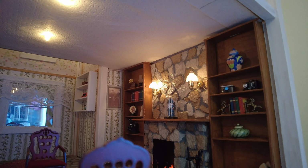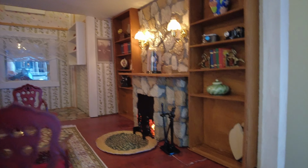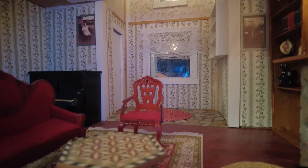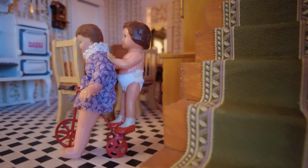A nice note about the fireplace here, we made this all by hand. The bookshelves are made from a new toy that I have, the Cricket Maker, which will make dollhouse miniature furniture. So that's great fun. And then let's see, what else can I tell you about here? There's another picture. That picture up at the top actually is my great-grandmother as a child. And so that's kind of neat.